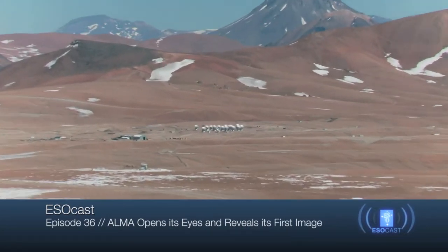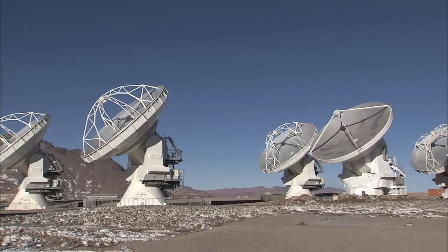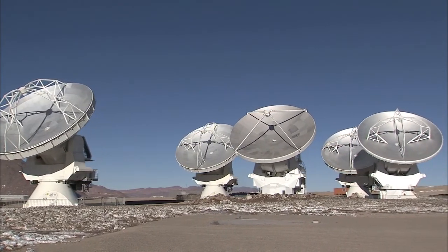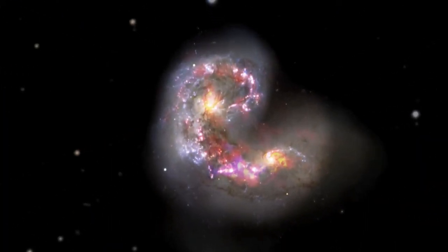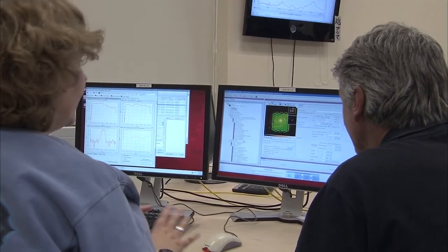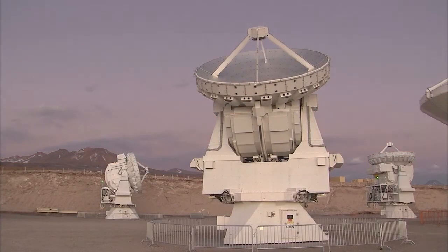Hello and welcome to the ESOcast. In this episode, we'll get the latest news from ALMA, the Atacama Large Millimeter submillimeter array, as it begins its first science observations, and we'll reveal the first public image from ALMA, a dramatic view of galaxies that are undergoing a cosmic collision. We'll find out how astronomers around the world have been eagerly waiting to get their hands on this revolutionary telescope, and discover why this is only the beginning for the observatory.